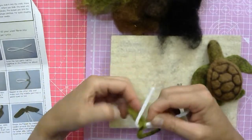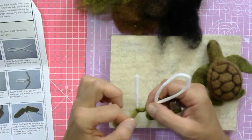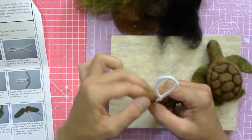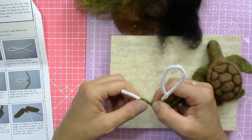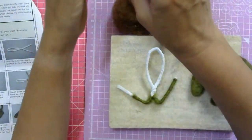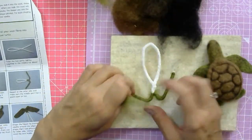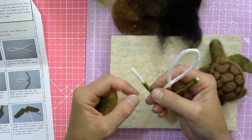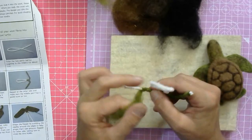So whenever you are wrapping wool around the pipe cleaner and you run out of wool, which I have done here now on purpose, remember that you start to wrap the wool again in the same direction as you did the previous batch. So this was going, I have to remind myself now, yes, that way. So you need to wrap it in the same direction as you did before.